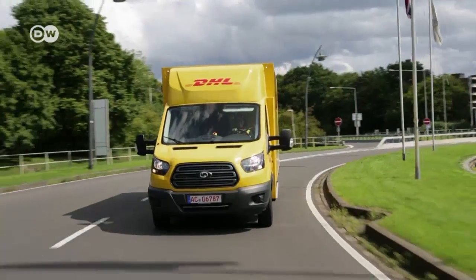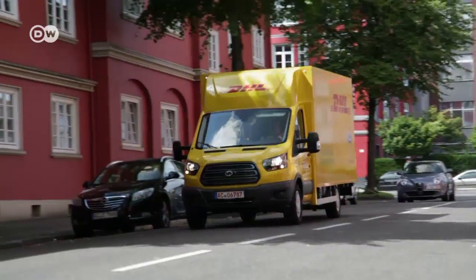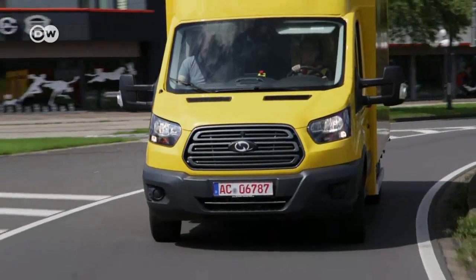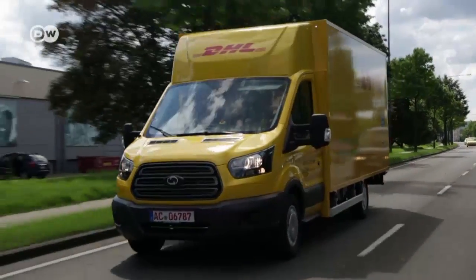Ford and German logistics group Deutsche Post DHL have unveiled a new electric delivery truck, the Street Scooter Work XL, based on the Ford Transit. The plan is to build about 150 of them at a plant in Aachen this year, and 2,500 by the end of next year.